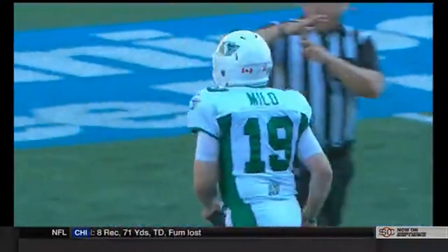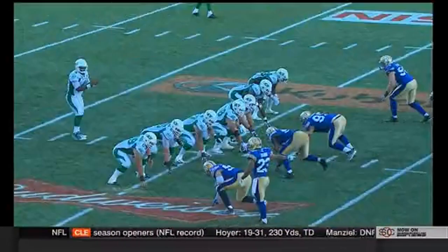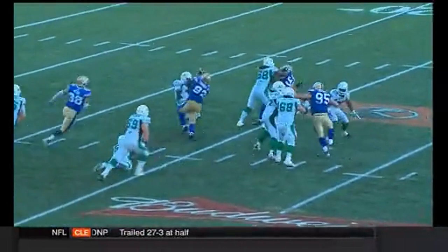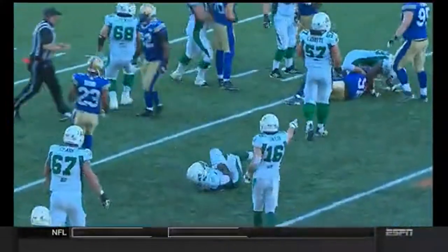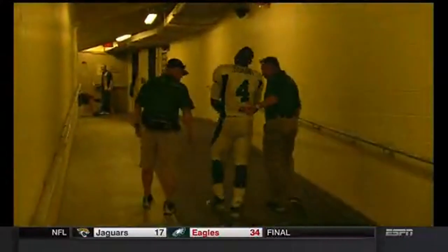So 30-15 here in the 3rd quarter, Saskatchewan in the lead. Field goal on the drive, but this is the main story. Darian Durant hit by Bryant Turner and off with what looks like a wrist injury as he heads to the locker room. Let's check in with Sarah Orlesky.